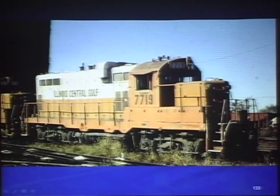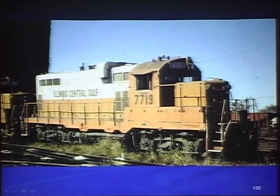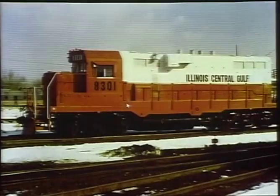This is an old GP8. It was a GP7 at one time. You'll notice it has a round top cab on it. So this is an older one. It turned into a GP8. Again, there were 16-cylinder 567Bs or BCs or Cs.